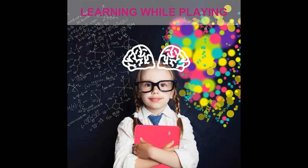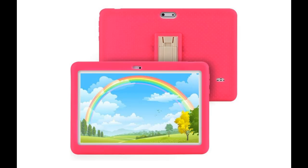Expandable storage. The 16 GB onboard storage enables you to store thousands of files, songs, e-books, etc. For more storage, put your microSD card to the card slot and you can get more storage in your tablet, up to 32 GB.